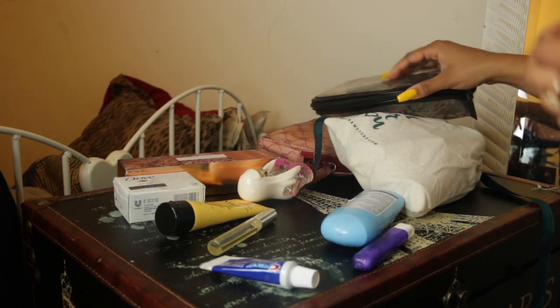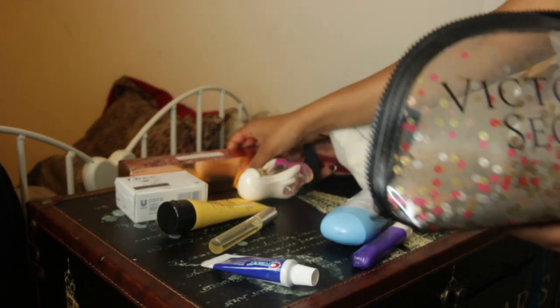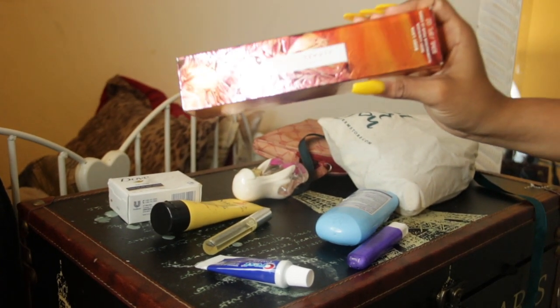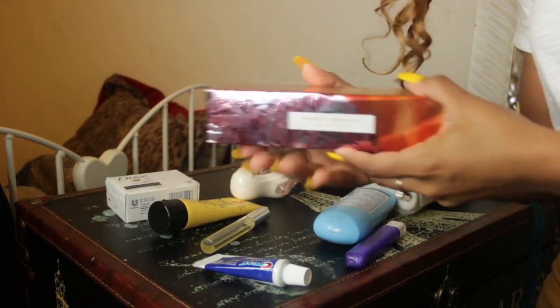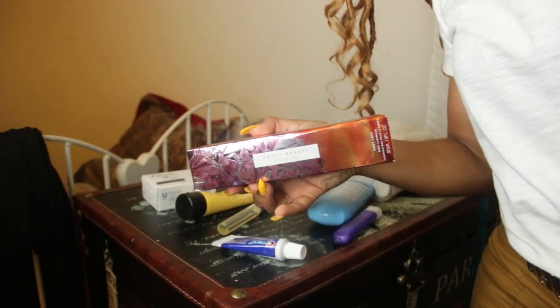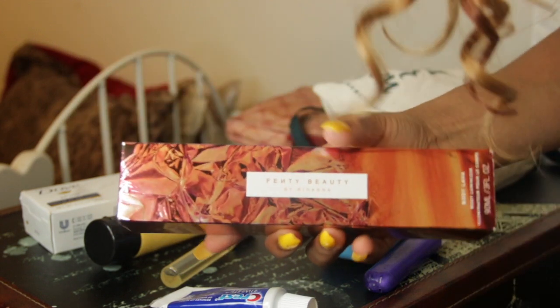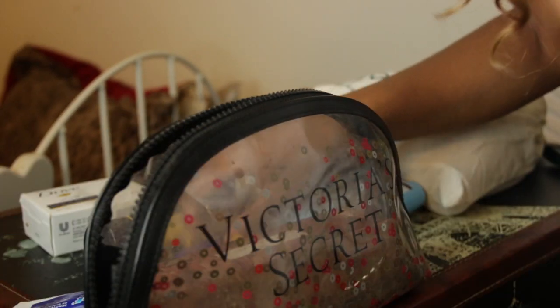Okay, so next up are some other toiletry items, and we're gonna start off with my Fenty Beauty Who Needs Clothes Body Lava. I'm gonna be out in the sun, so it's very important that I am glowing. So that's why I'm gonna bring this Who Needs Clothes. And this stuff is not going in my carry-on, so that's why I'm bringing it.